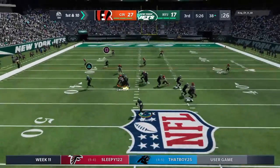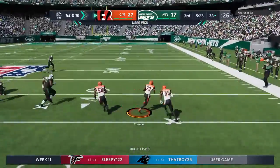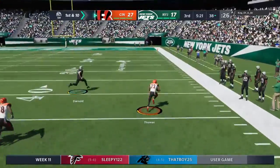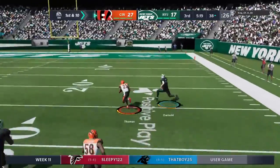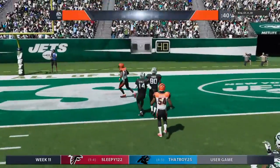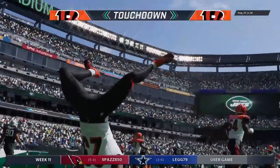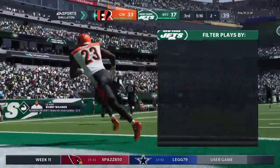Here's Darnold. And Darnold going to be intercepted for the 3rd time. Picked off near the 34. Down the numbers. There he goes. And he will bring it back. It's a pick 6 for a Bengals TD.